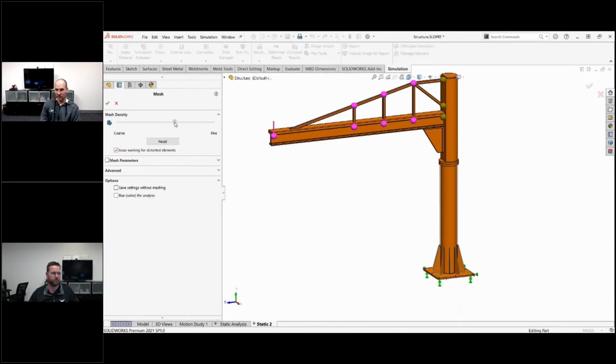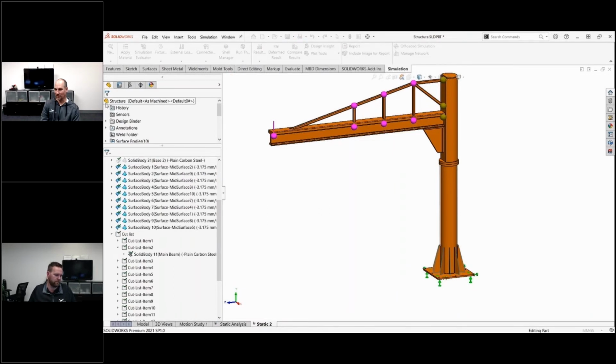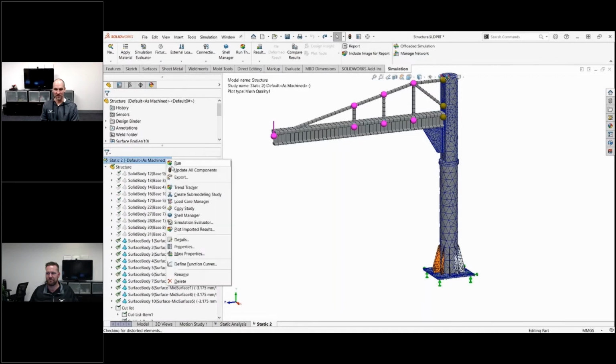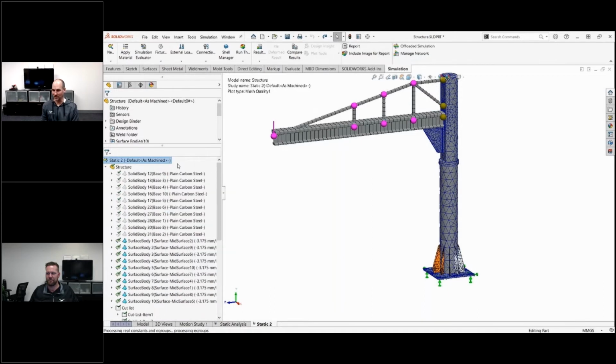Next, we're going to mesh the model. Now, this is where the math meets the model. I have a lot of textbooks I kept from college, but none of them have an equation for a jib crane. But they do have equations for simple things like beams, triangles, and that kind of stuff. So in FEA, we're basically covering the model, representing it through analytic shapes, and then solving a large series of equations.